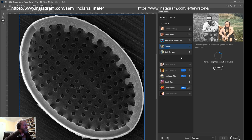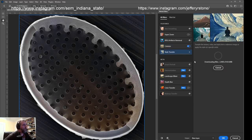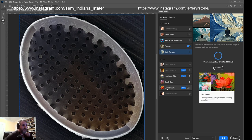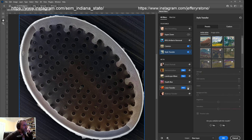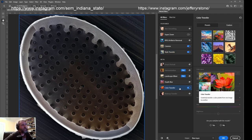I had it previously downloaded, but I just updated, so I guess I have to re-download all the things I might want to do. I also used the style transfer tool relatively recently, and I haven't used this color transfer because I think it's brand new, but it's actually what I want in a way. So these tools are actually really, really interesting.